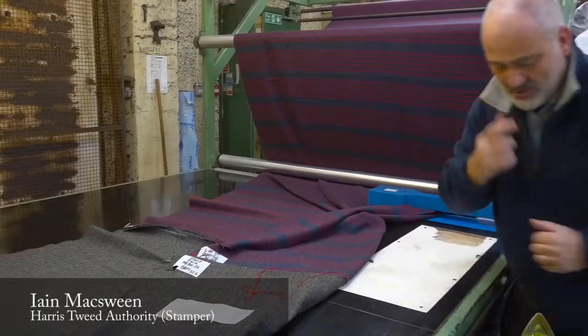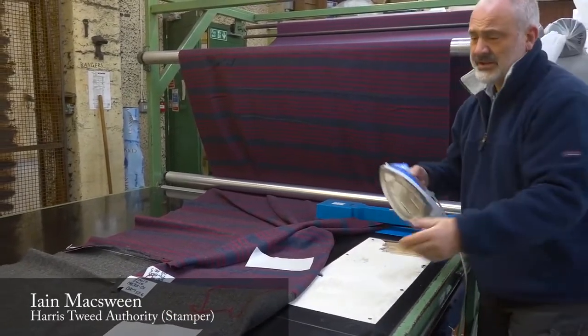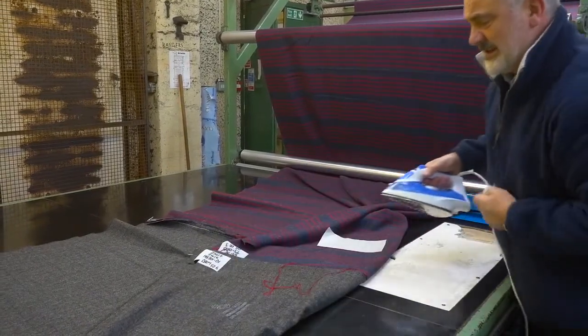It has to be there to authenticate the tweed. So this is the side that it goes on. It's just a beeswax transfer, an ordinary domestic iron, and there it is there.